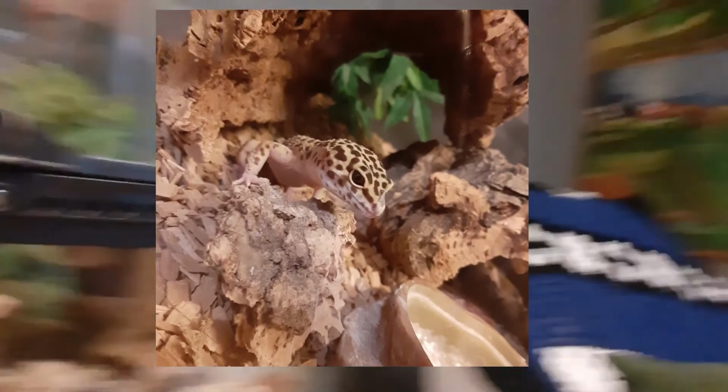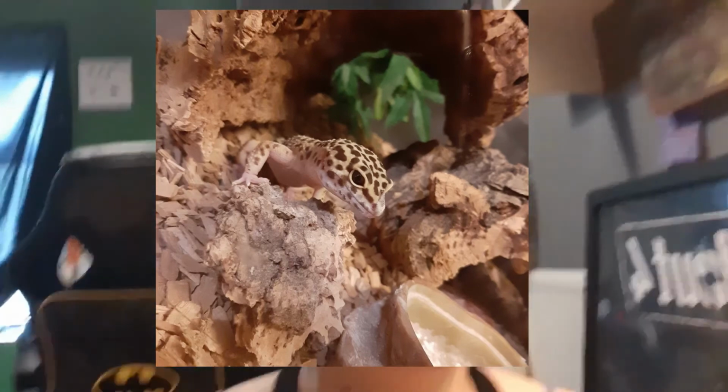Got cat hair on my nose. Okay, so anyway, yep, that was Buddy, and that is his little house, and these are his foods, and they live here. And so that is our mealworm process.